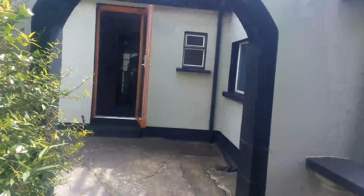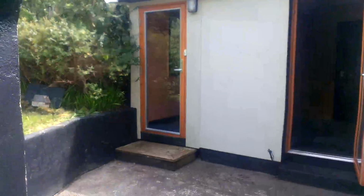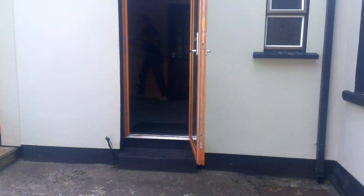Here's the entrance to the house, to the main house. There's another house behind there, I'll show you in a second, but that's kind of the entrance to that. Here's the entrance to the main house. Good sized porch, electricity box there, and a toilet and sink.